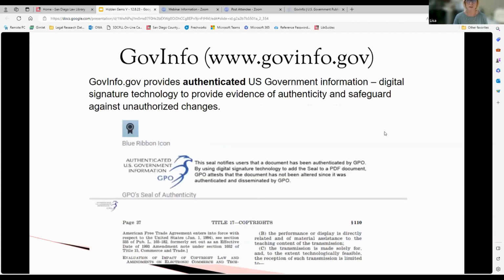Another really interesting feature of this website, and this is again something that I can't go into in depth, there's a lot of information about this topic on the website itself. If you go to govinfo.gov/about and then authentication, you can get more than you ever wanted to know about this. But basically this is the official government website produced by the Government Publishing Office, and they provide a seal of authenticity for materials that you download as a PDF from the website. And it's not just a little pretty picture of a bird on your page. It's actually an encrypted digital signature.